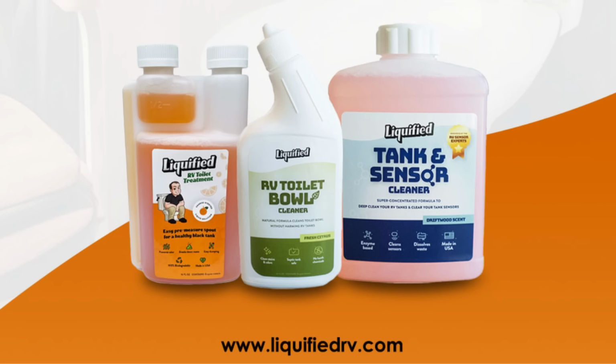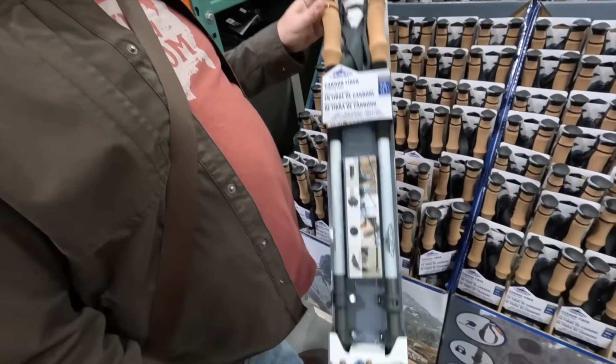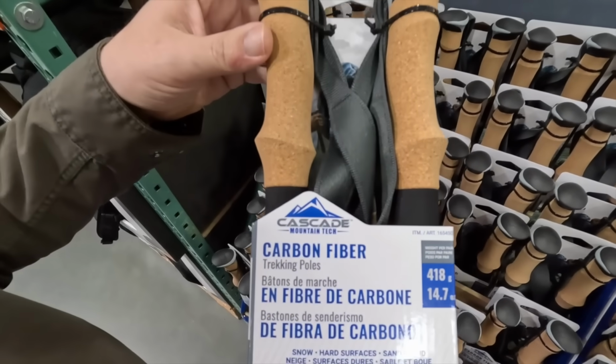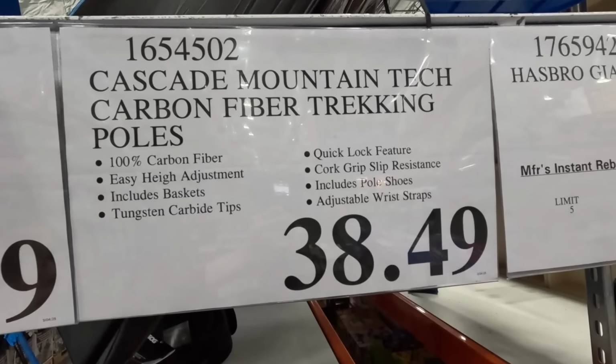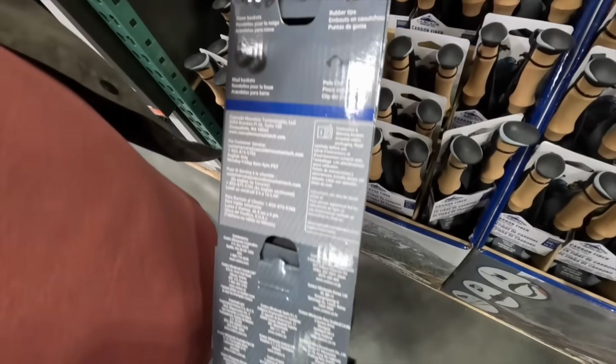These Cascade Mountain Tech carbon fiber trekking poles are actually really nice gear that we own. They're incredibly lightweight and strong and adjustable for different heights with different tips for different terrains. At $38.49 for a set, it's a decent deal. Amazon has them for just $4 more though. Most other places sell them for about 50 bucks.